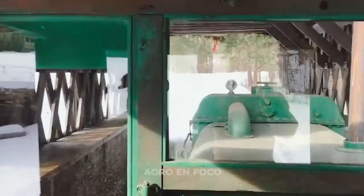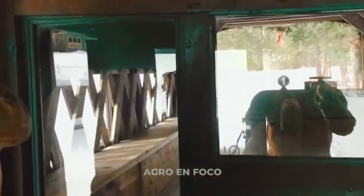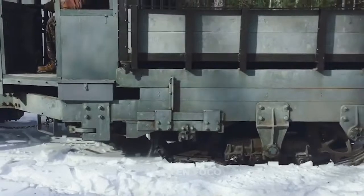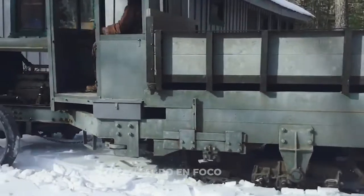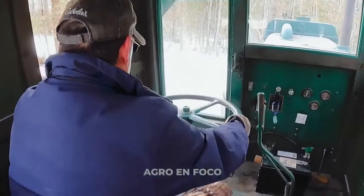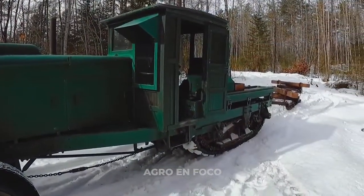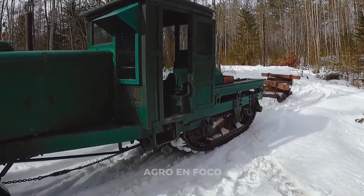In 1922, Lombard introduced the Model N Autotype, a tractor designed to replace the old and iconic steam-powered Lombard log hauler. With a total weight of 17,885 pounds, and a power output that still impresses today, this tractor was built to conquer the most challenging terrains.